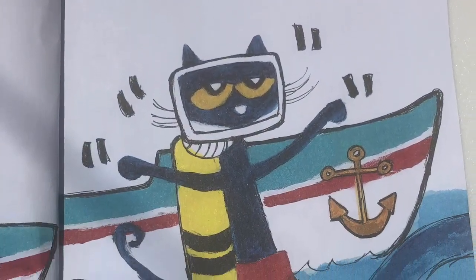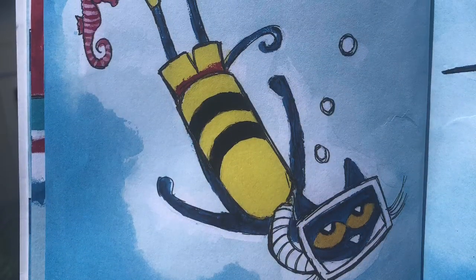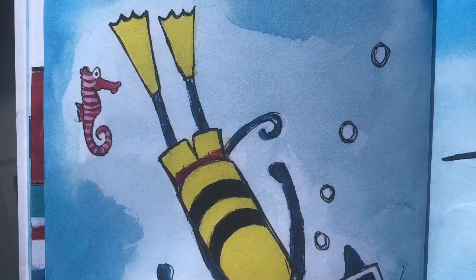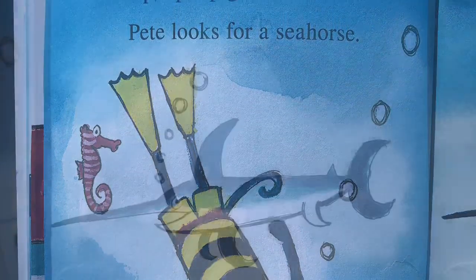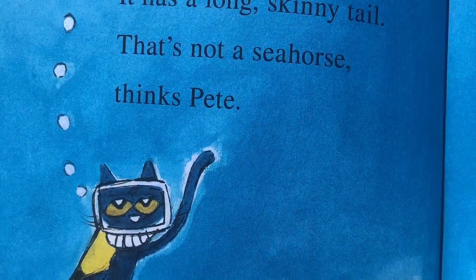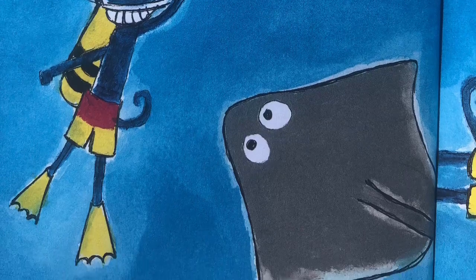Splash! Down, down, down he goes. Up, up, up go the bubbles. Pete looks for a seahorse. He sees a swordfish. Pete swims out of its way. Pete waves to a stingray. It has a long, skinny tail. That's not a seahorse, thinks Pete.